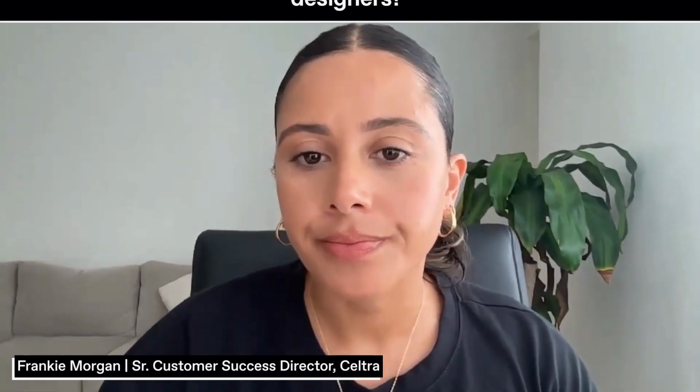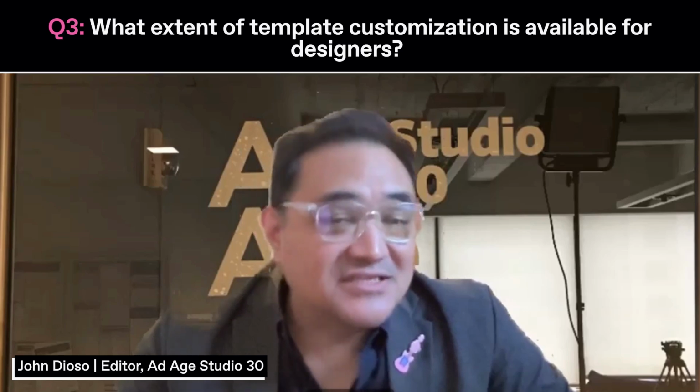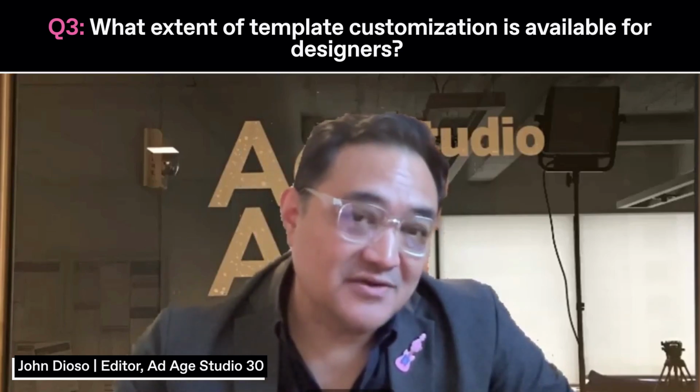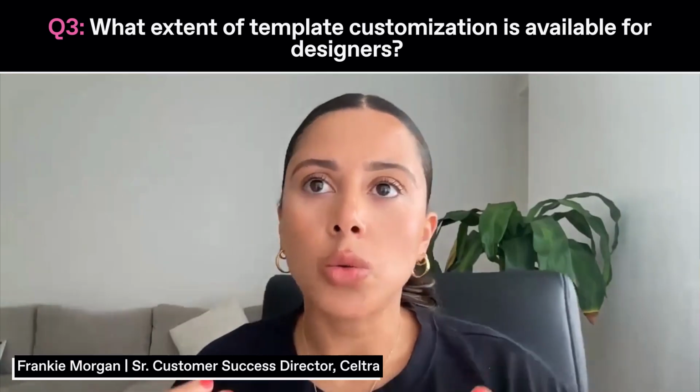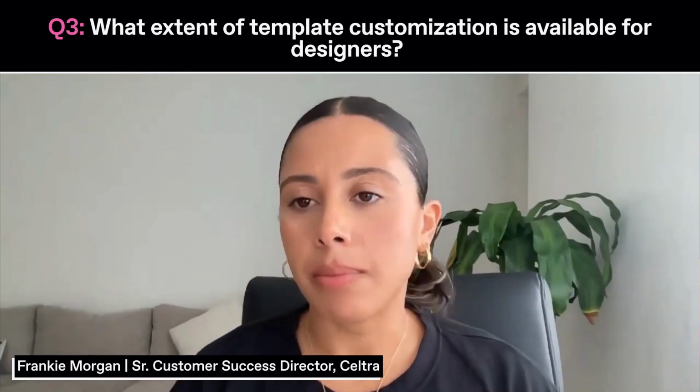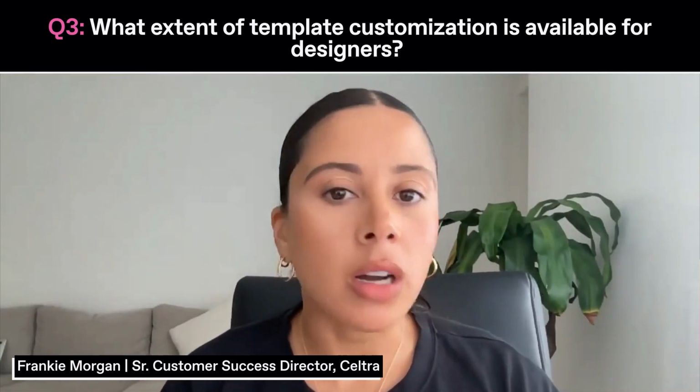And here's a really good one. What extent of template customization is available for designers? Yeah, this is a great one. Celtra's tool, though we've used the language templates, they are really your custom template.